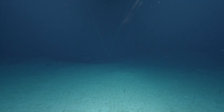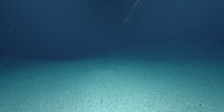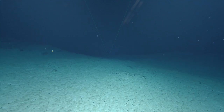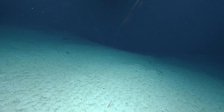We're starting to drift a little bit. Are these little sea pens? Yeah. Actually, can we look at that one if we're able? Right in front there? Yes. We saw that before, but we couldn't get a close up, or at least a good enough look at it. Sea pens.